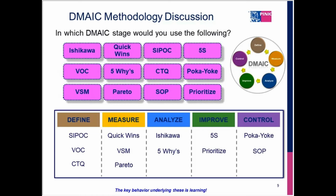In Improve, they talk about the 5 S's, and that basically is just SOAR: stabilize, shine, standardize, and sustain. And then also we have to prioritize those improvement opportunities we have. And then under Control, we talk about poka-yoke, which is, again, a lot of Japanese terms come into this, and that is simply mistake proofing or error proofing.